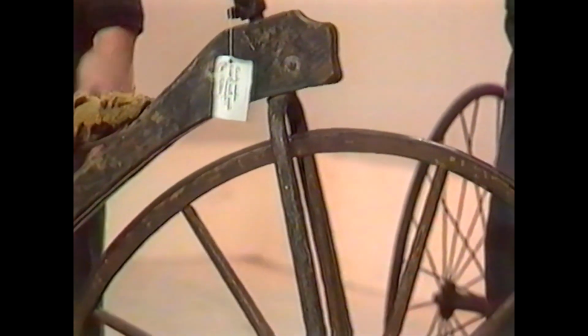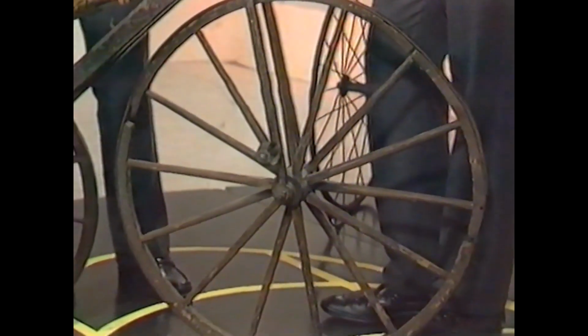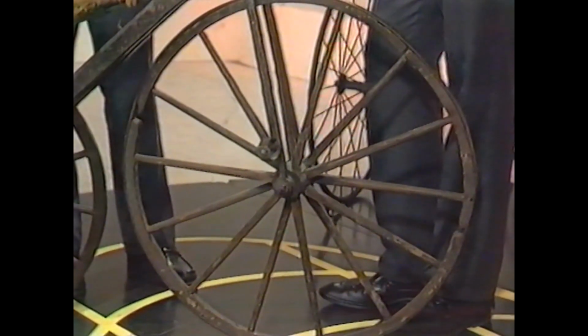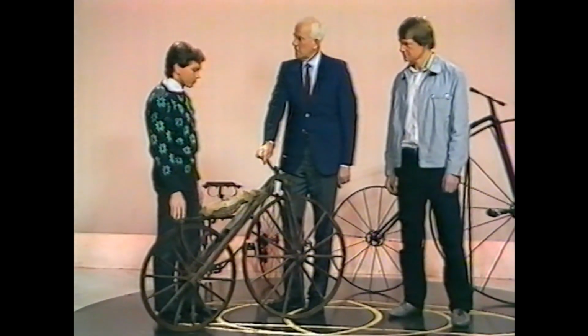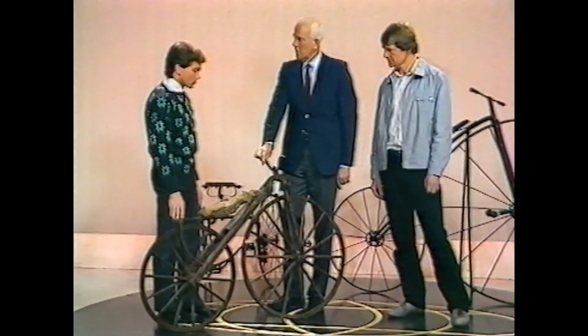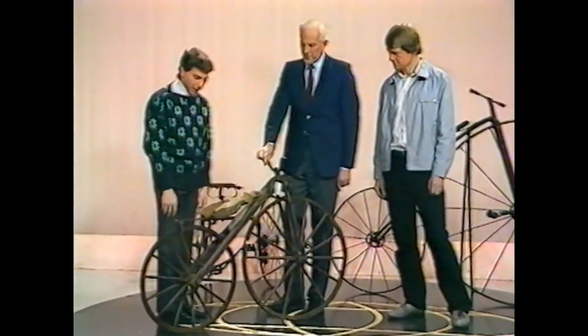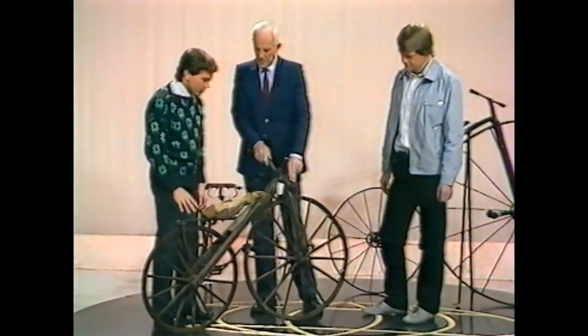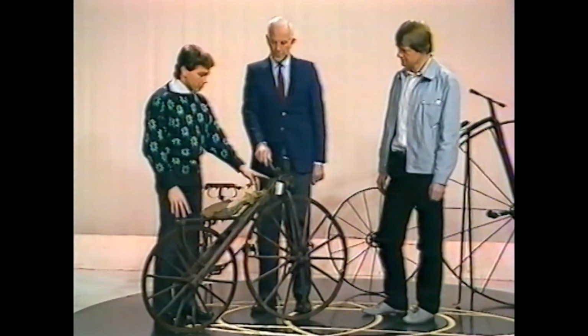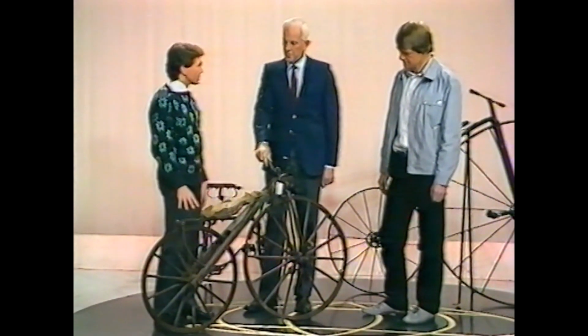And where does this particular example come from? This probably is about 1860 or thereabouts. Pedals were developed at about that time. And as we go through the bikes, perhaps we could point out some of the mechanical features of each. And let's start with some of the mechanics of this bike. Yes. One of the most obvious points about it, I think, is that it's made of wood and metal, and that the wheels are different sizes.